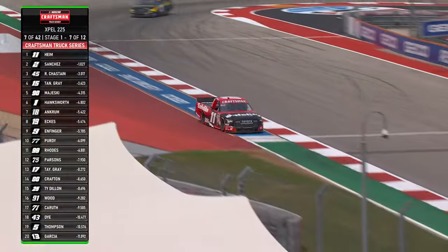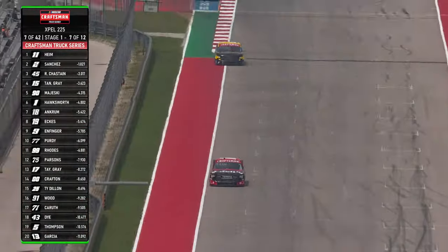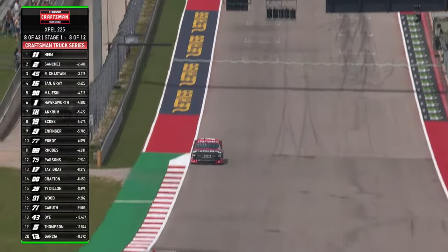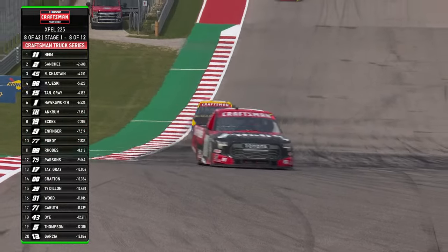The size of this racetrack allowed NASCAR to keep this race under green and not throw that caution. If we're on an oval anywhere else, that truck sat there for as long as it did, that's going to bring out a caution. Not here. And we like that. Just five laps to go here in stage number one.